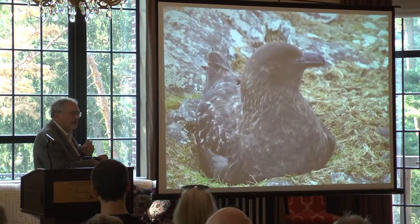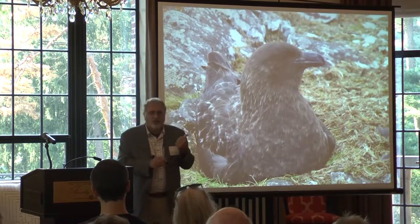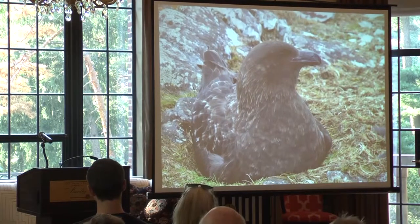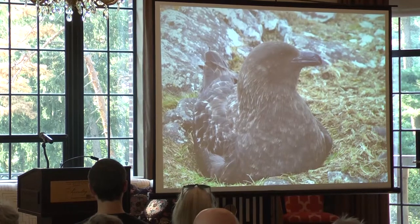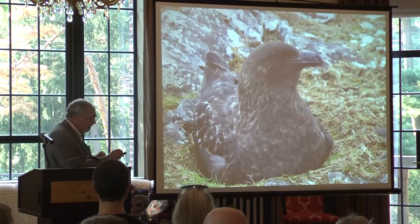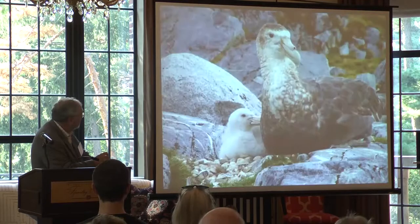And this is a skua. I'm a big bird fan, a big bird watcher, but I do not like skuas. If Hitchcock were being realistic in his movie The Birds, he would have used skuas instead of seagulls, because these things do attack you. They come right after you. You sort of have to wear a helmet to keep the skuas off your head. If they're defending the nest, they are a very, very nasty bird, and I'm not a big fan of skuas.